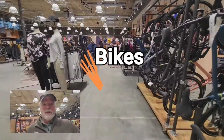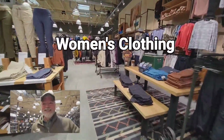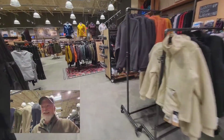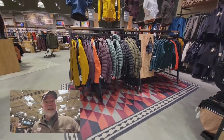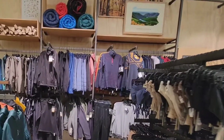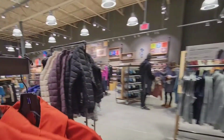All right, let's keep going. So as you continue to the back of the store towards the flooring, this is the area where I lost Lisa yesterday. While I was getting fitted, she was checking all the clothes out. So if you bring your wife, she'll like this section. Or if you are the wife and you bring your husband, he'll like the men's section. They got a huge selection of stuff. A lot of outer gear, under gear, just a ton of stuff. So very, very cool.